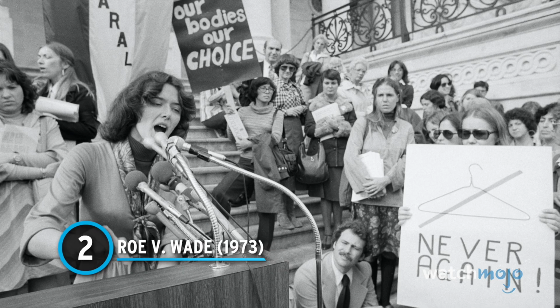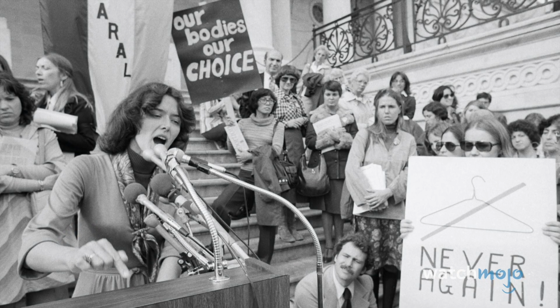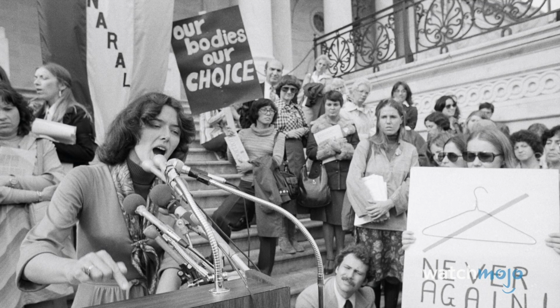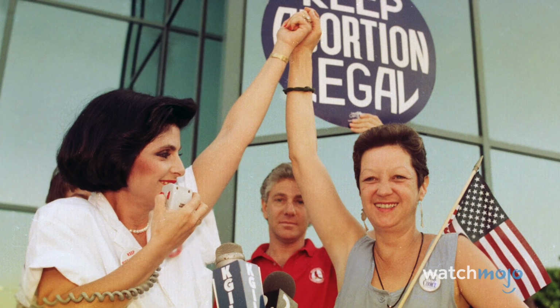Number 2, Roe v. Wade. There are few issues as divisive in the U.S. as abortion. For half a century, however, the Supreme Court ruling on Roe v. Wade held sway. Plaintiff Jane Roe, a pseudonym, had filed a lawsuit against District Attorney Henry Wade, arguing that Texas's laws against abortion were unconstitutional.